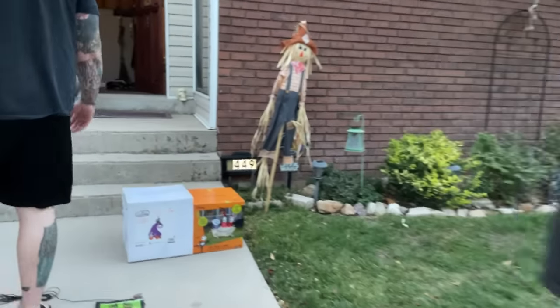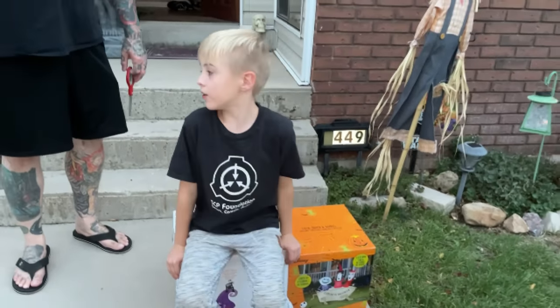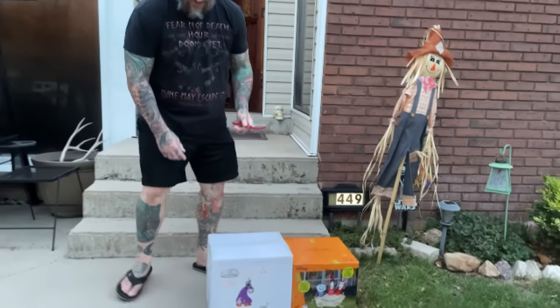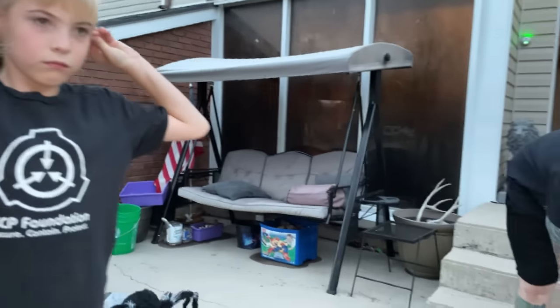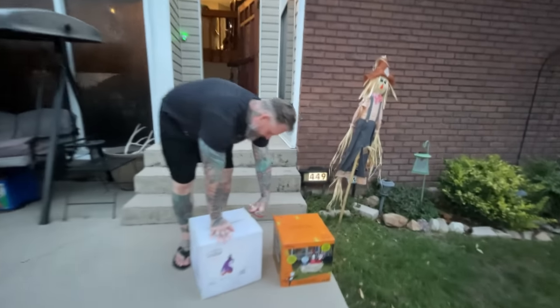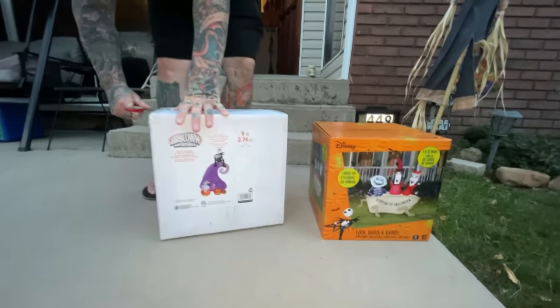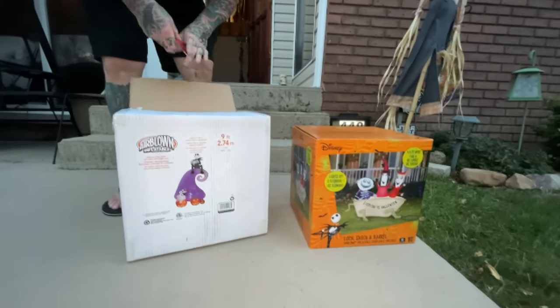Which one first, Max? Lock, Shock, and Barrel or Curly Jack? Curly Jack. We've been wanting that. Curly Jack. Oh, just Curly Hill Jack, shall we say? It seems fitting. Yeah. Curly Hill Jack. And I've been excited about that Lock, Shock, and Barrel since like spring when I saw the little sneak peek of it. So excited. Tiny, here you go.